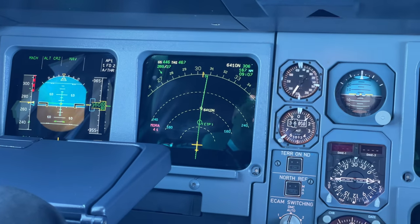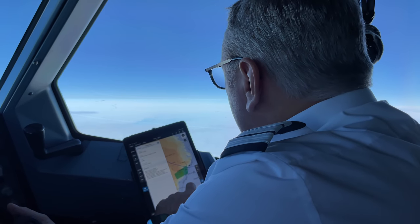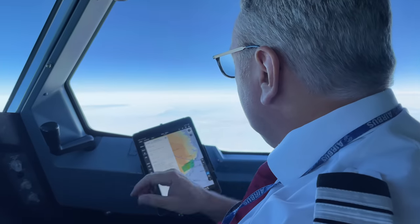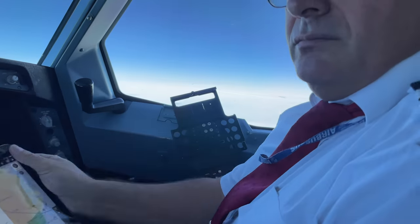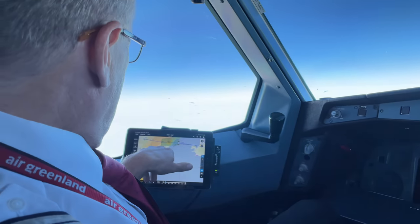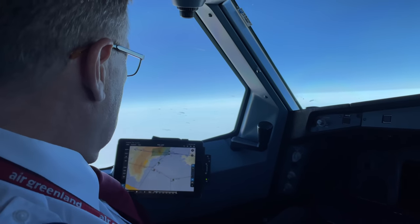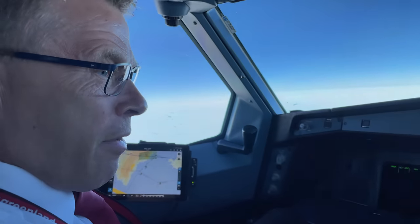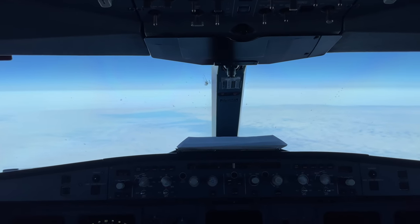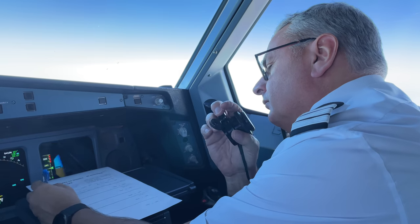We have one report in that area of moderate to severe turbulence at position 66 north 35 west. But this one is still running, so people request 64 north 35 west direct to 66 north 40 west, and we are out of that area. Greenland 779 cleared that, requested 64 north 10 west, direct 66 north 040 west, beautiful.